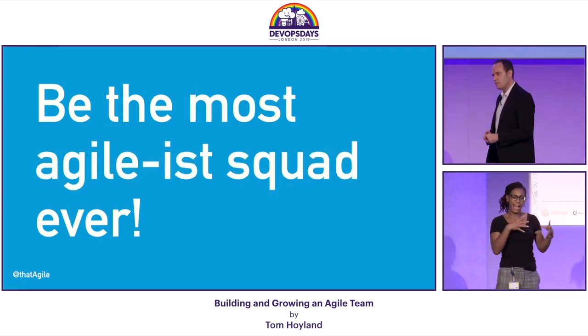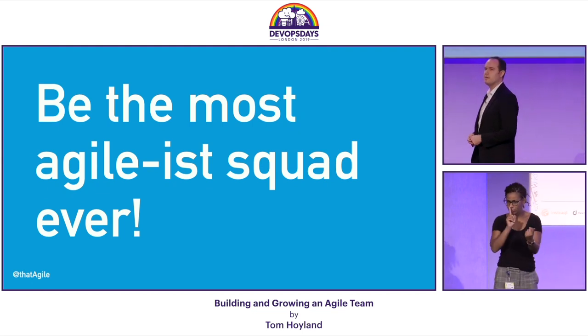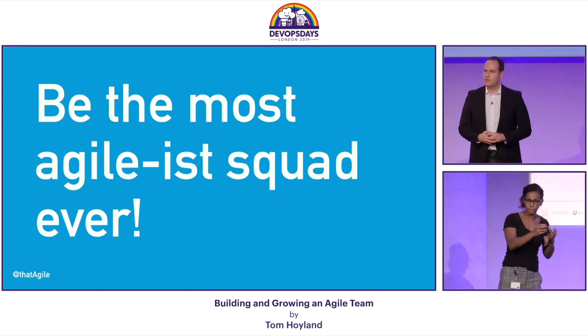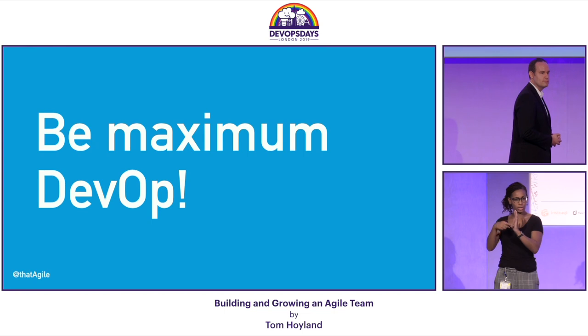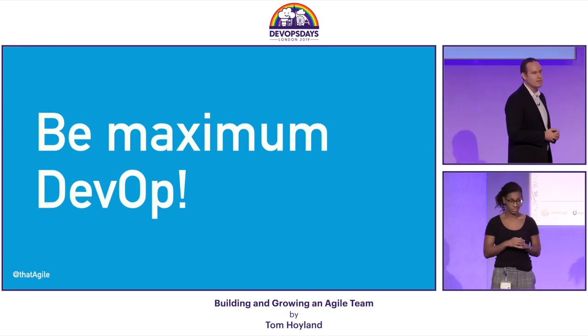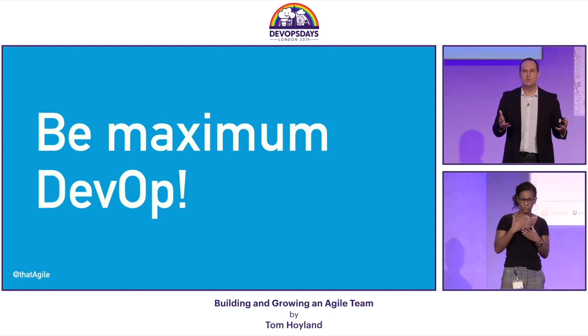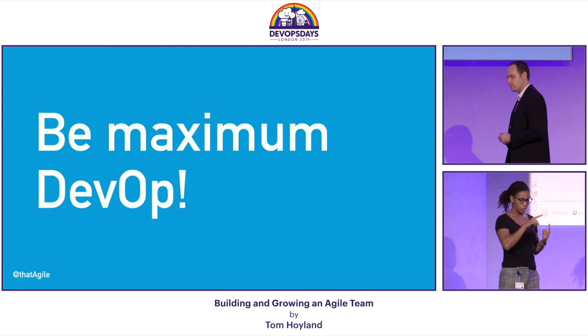We wanted to be able to sense and respond to our customers' needs, to be able to iterate and get towards continuous delivery. And because some of us had been reading the Phoenix Project, naturally, we said we wanted to be maximum DevOps. And that's not a typo. We just didn't understand what a DevOps culture and mindset was back then. But we knew we didn't just want to create products. We wanted to optimize, to iterate them, and operate them throughout their lifespan.